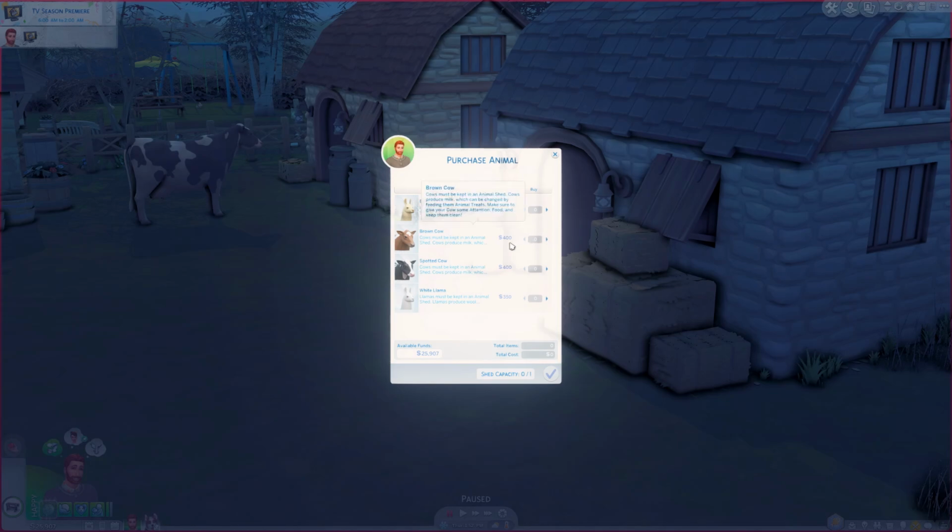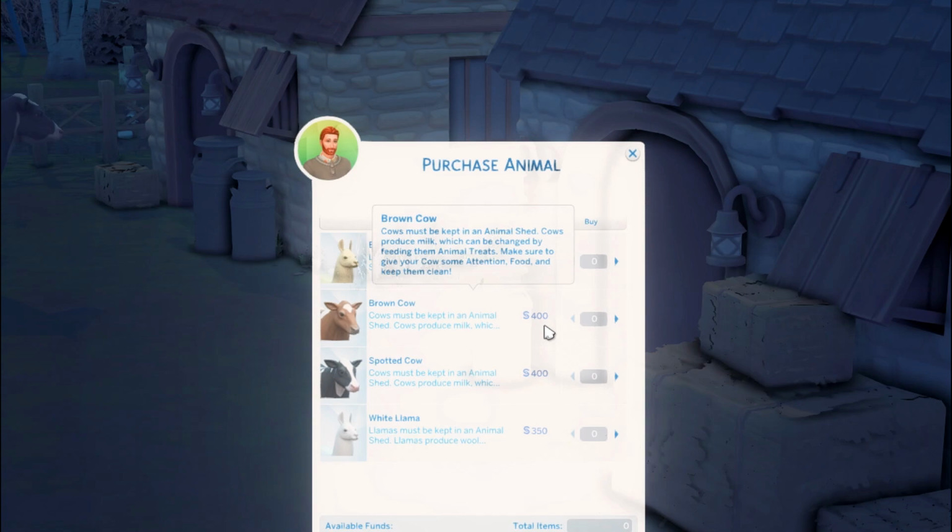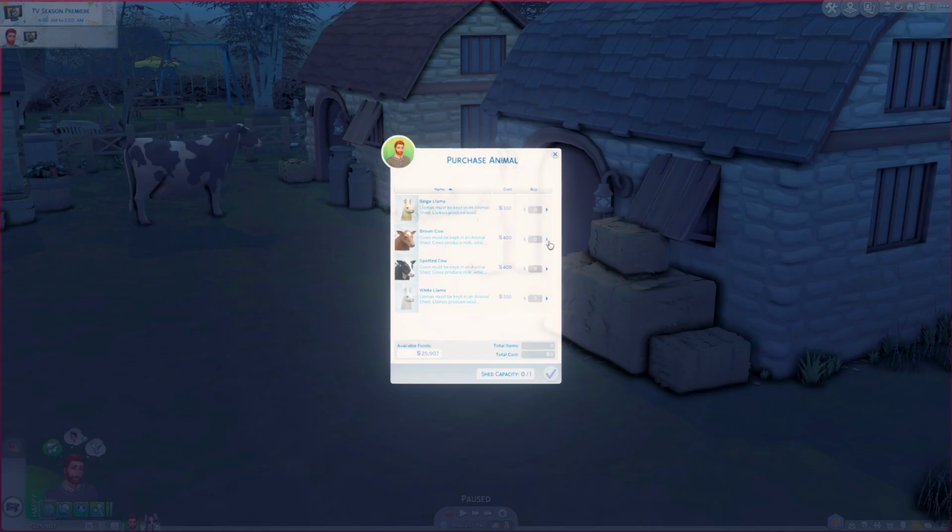Now, 400 simoleons, it's not cheap. We're going to get a brown cow. Cows must be kept in an animal shed. Cows produce milk, which can be changed by feeding them animal treats. Make sure to give your cows some attention, food, and keep them clean. It's another shed to clean. It's another animal to feed, but I think the payout's going to be worth it.